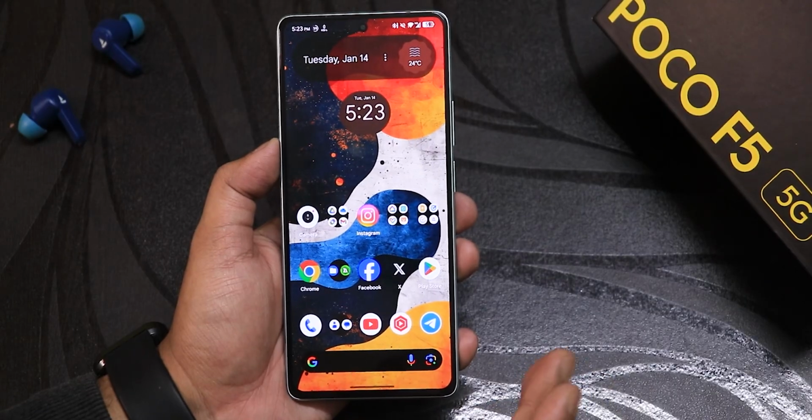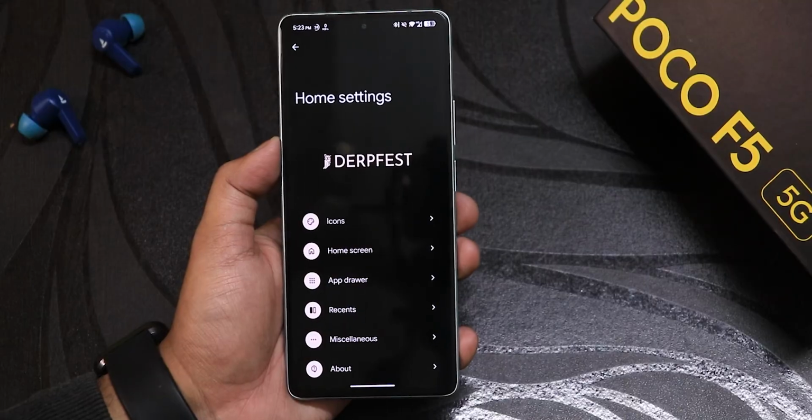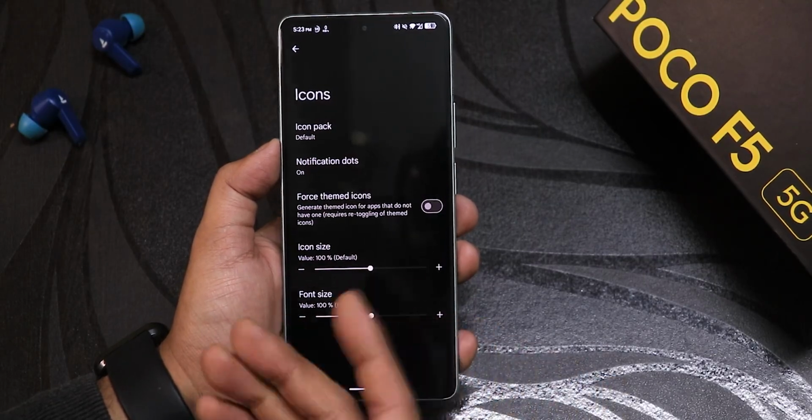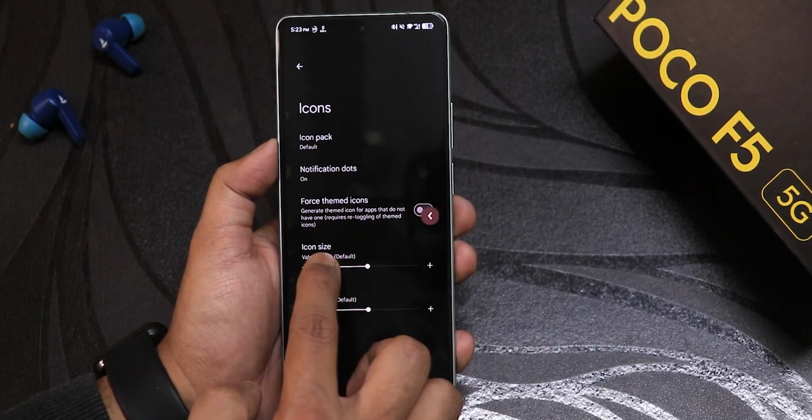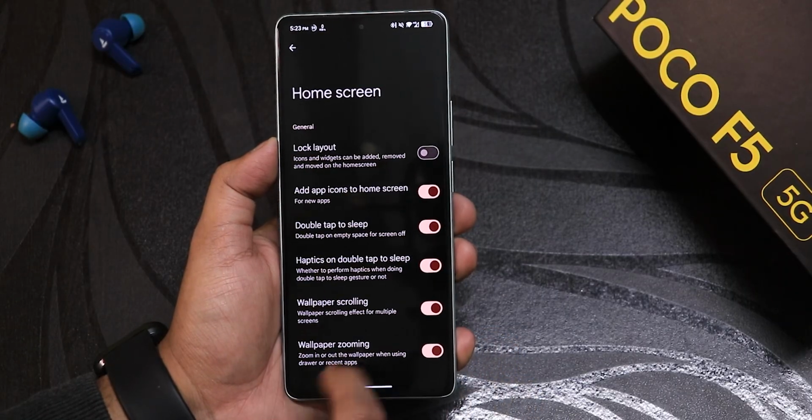Talking about the home screen, you are getting the Derpfest kind of launcher. Let me just go into the home screen settings. Just look at this, how beautiful it looks. And it also has the Android 15 kind of animation. As you can see, if I just go back, it does this going back kind of animation here. So this is nice. Even the home screen settings are there.